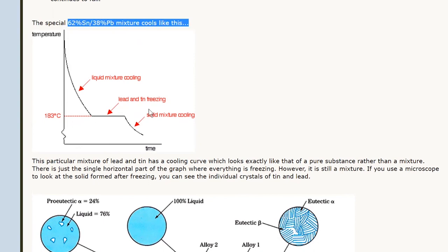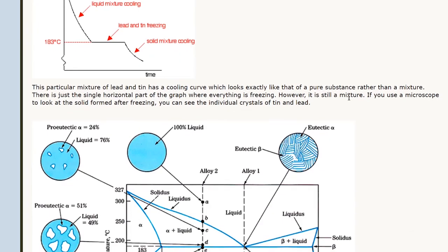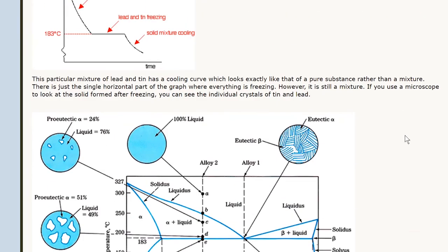So this is what happens when you're soldering. You melt the solder with the soldering iron. It's liquid, liquid, liquid, and all of a sudden, while it's cooling down through here, it freezes quite suddenly. And that's exactly what happens with solder. If you're doing electrical work, you can actually see it freezing over. It suddenly loses its glossy look and turns into a silvery blob instead of a glossy blob that looks like mercury.